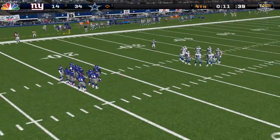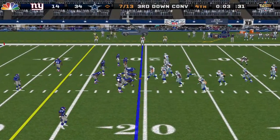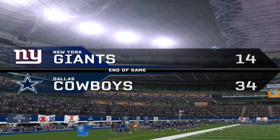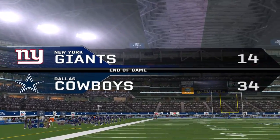Collins comes up to make the play at the 19. It's 3rd down now. To convert, they have to get it to the 13. That'll wrap this one up, and the final score is Dallas 34, New York 14.